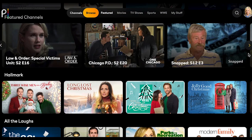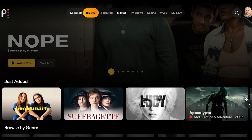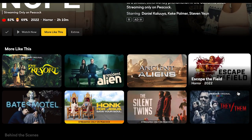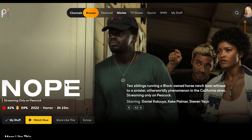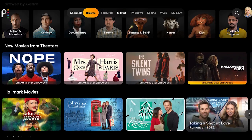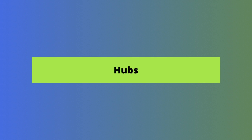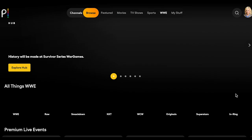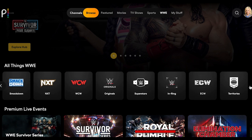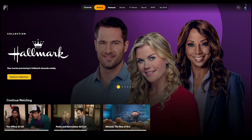So, featured changes items shown in rows on the home screen to Peacock Picks, live, sports, and trending content. Movies, TV shows, and sports function similarly. Rows of content categories populate to make it easier for you to find what you want to watch. And there are handy genre rows as well. The WWE tab is worth looking at because it's a hub with a more built-out section than the other tabs. You can filter content by Raw, SmackDown, NXT, WCW, and more. Peacock has built a similar hub for Hallmark movies.